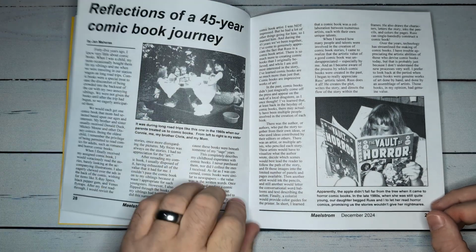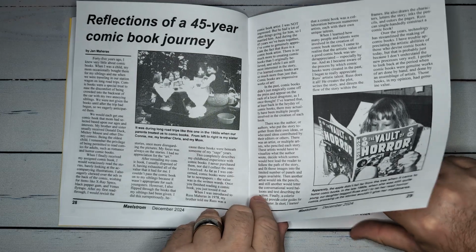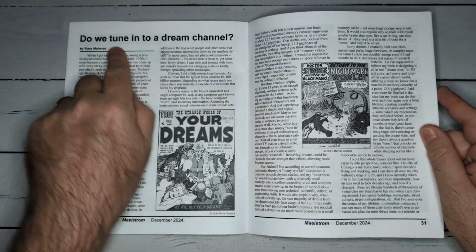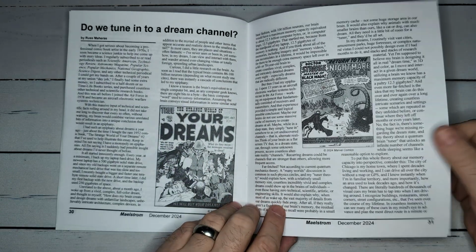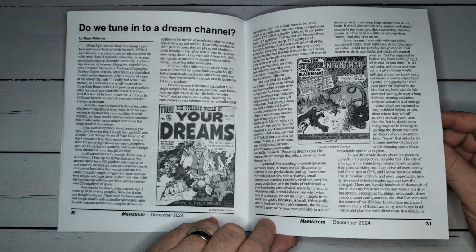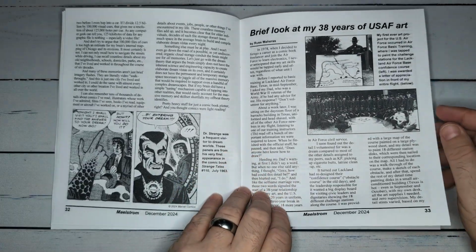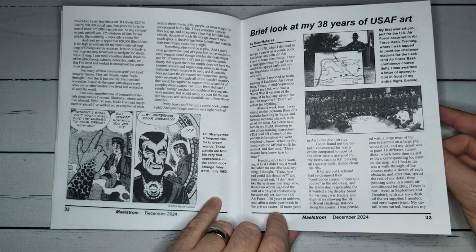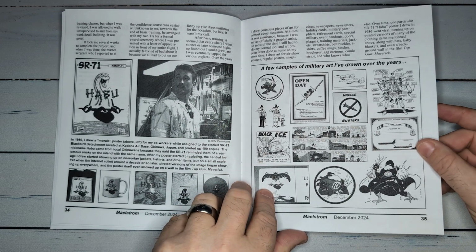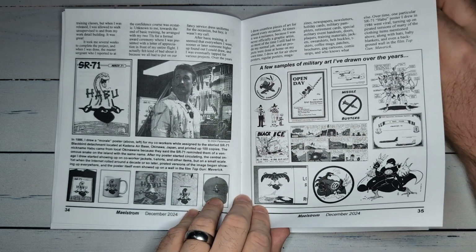Jan Maheras, Reflections of a 45-Year Comic Journey. Jan, of course, being with Russ. Do We Tune Into a Dream Channel? Talking about dreams and the like. By Russ. And then Russ talking about 38 years of Air Force art, and some of the samples of the art that he actually has drawn. Russ is an accomplished artist.